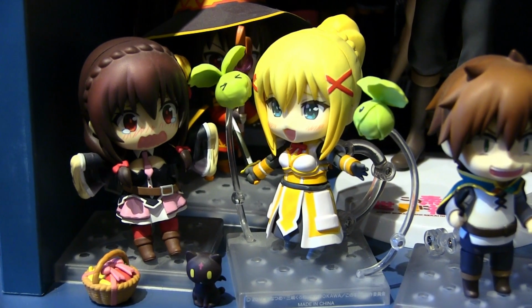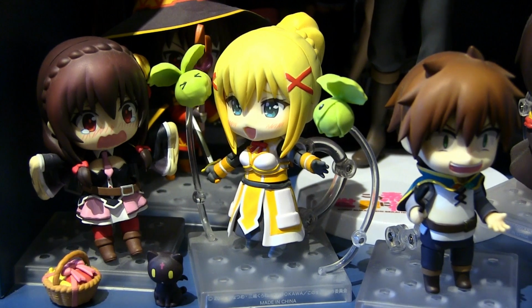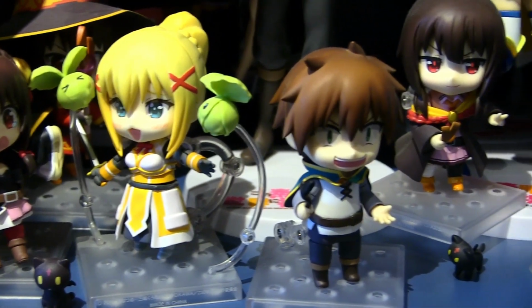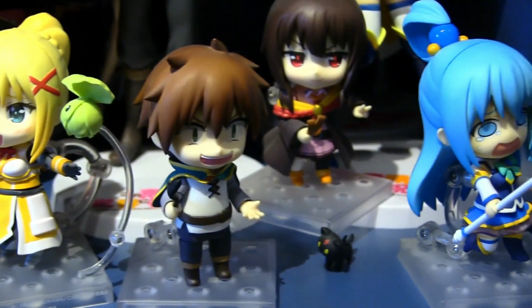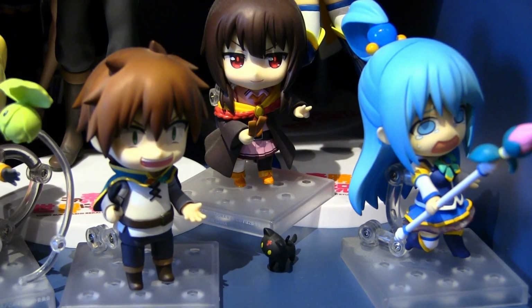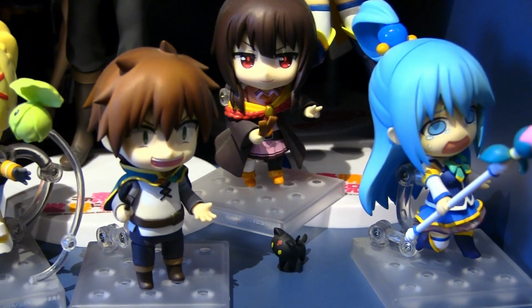Next up we have my Konosuba shelf. Yeah, this has a ton of Konosuba stuff, including the Nendoroids. I got a few. I think I've got all of the Konosuba Nendoroids. I know they did release some winter outfits, but I don't really like buying the same character more than once.